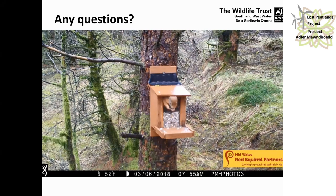But cats are a concern. Obviously, currently the red squirrels are in not a very well populated area, so that isn't too much of a concern for us right now. But as things spread out, that could be a concern. Cats would be an issue. Birds of prey can take them as well. But they're not that badly predated at the moment.